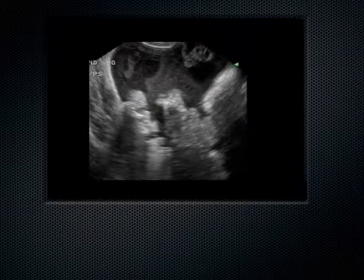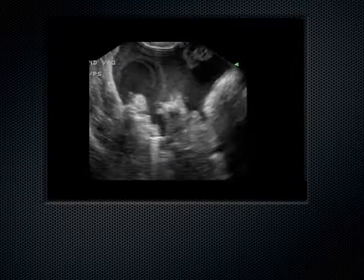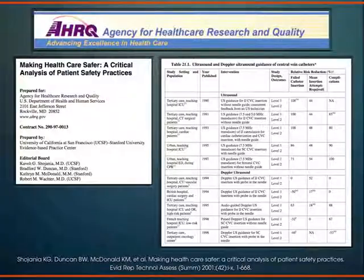And so those are a couple of good reasons I think it's very important that every emergency physician should harness the power of their ultrasound machine. Now, we'll switch gears here a little bit and talk about vascular access.